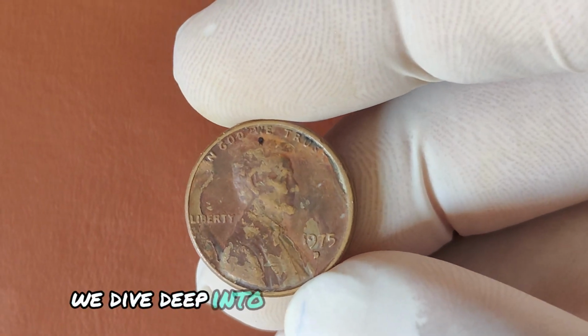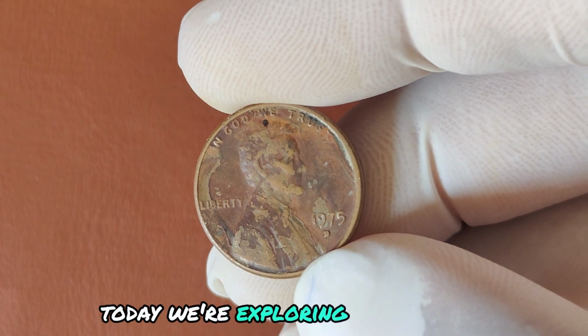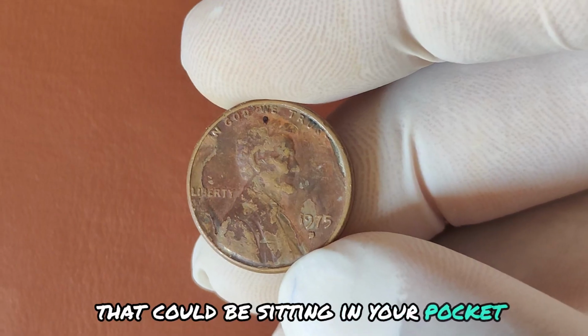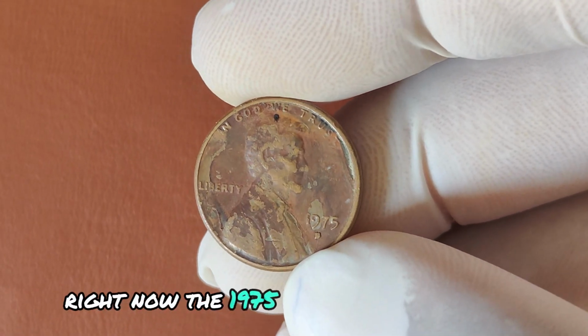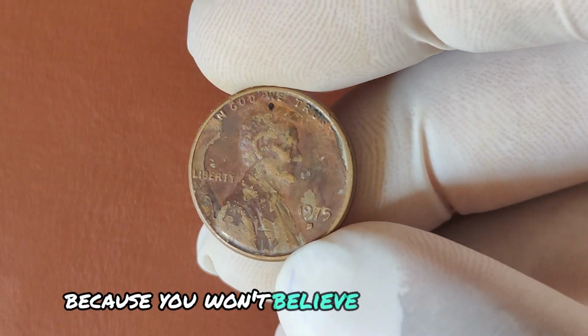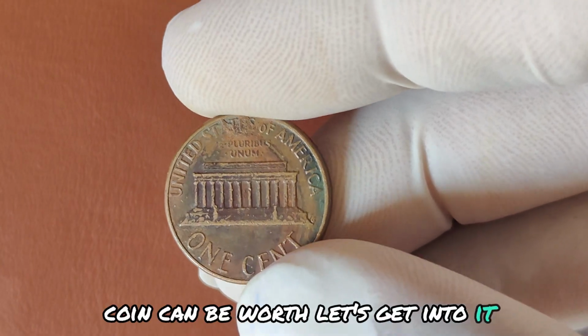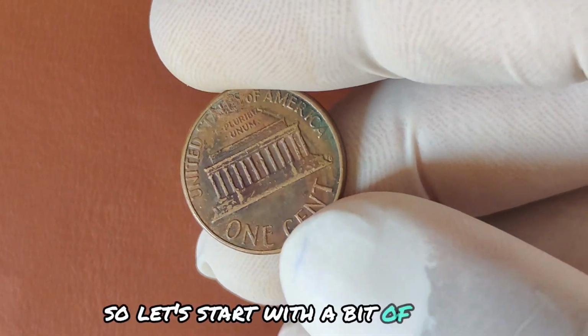We dive deep into the world of rare and valuable coins. Today, we're exploring a hidden gem that could be sitting in your pocket right now, the 1975D Mint Mark Lincoln penny. Stick around, because you won't believe how much this little copper coin can be worth. Let's get into it. So, let's start with a bit of history.